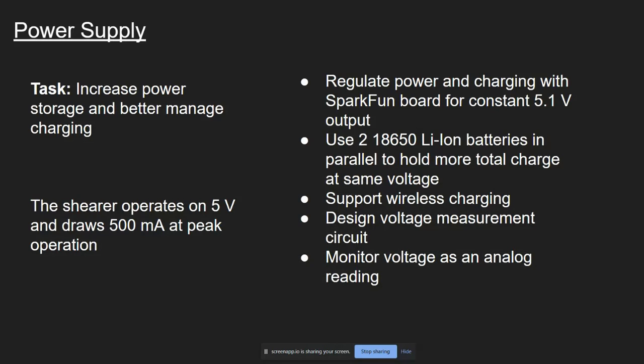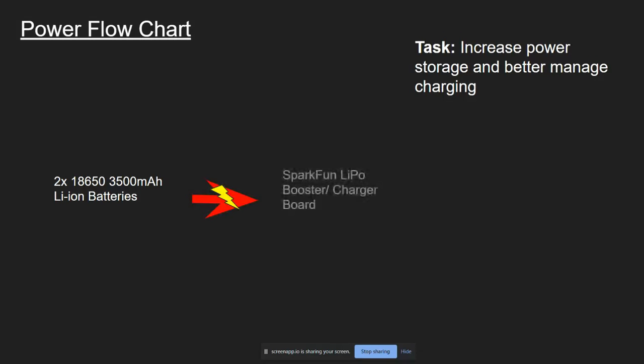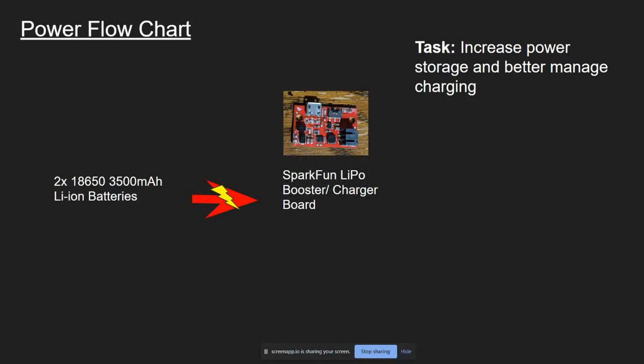Wireless charging and voltage monitoring were additional steps taken to increase the lifespan of the batteries. By keeping a constant eye on the voltage and having charging stations within the shearer's reach, continuous operation is attainable for longer tests. The batteries supply the voltage to the booster board, as shown here, which then supplies constant voltage output to the Arduino and the rest of the circuit.